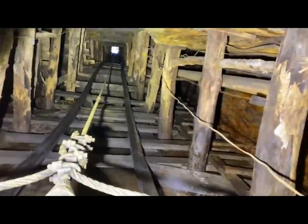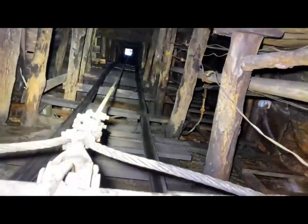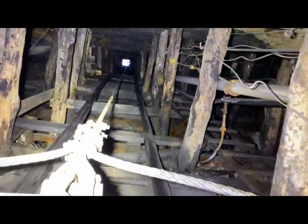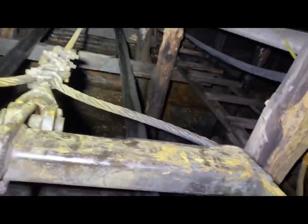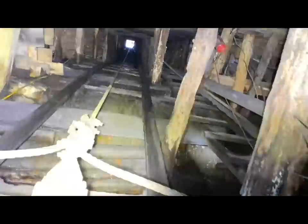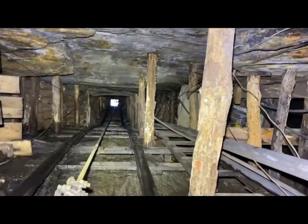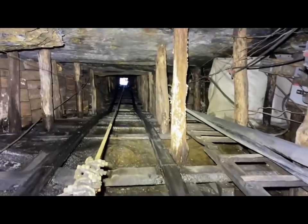We're about to cross the old Colliery 6 drift here. Colliery where it comes up here from the old Silver Creek. That is the old drift. The sun's still shining.